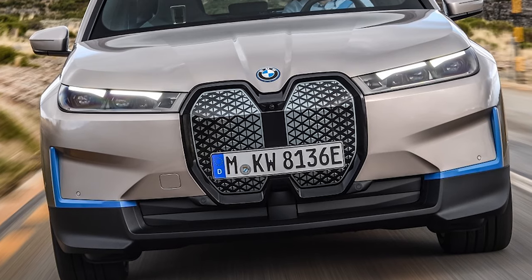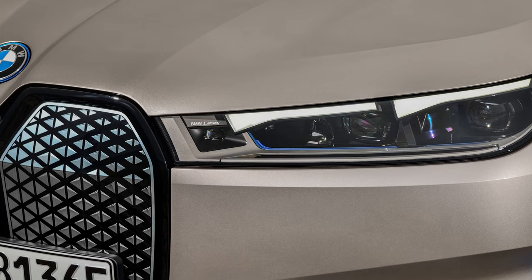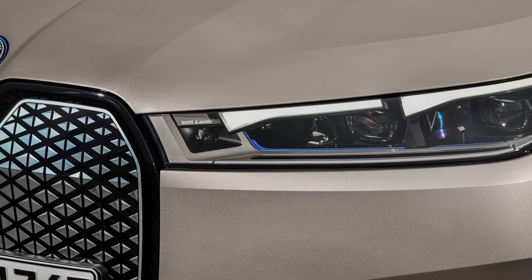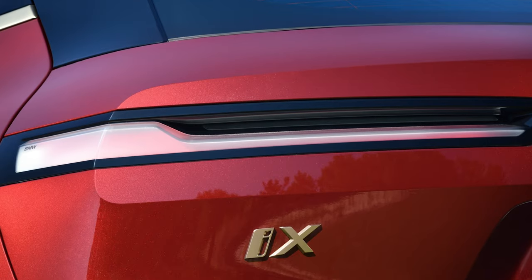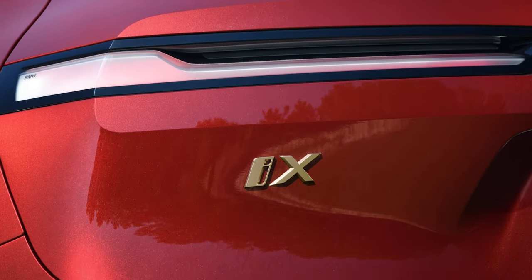You've likely already seen the iX's polarizing new kidney grille design, and if you're like us, you're probably wondering why an electric car needs such a prominent one. Well, it turns out it has a purpose. It's home to the iX's camera, radar, and sensor technology, crucial to providing that next step up in autonomous driving tech that the vehicle promises.